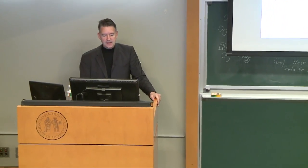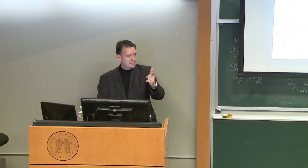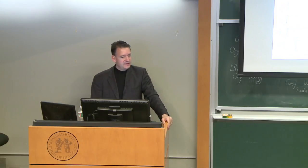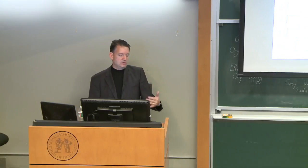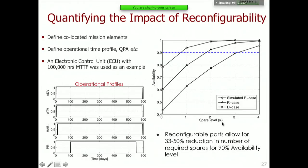Okay, so what's the bottom line here? What's the punchline? The D case here is the dedicated case. This is where there's no scavenging, no commonality of spares among these elements. You have to have dedicated spares. And let's assume you want 90% availability, which is a relatively modest requirement. What it means is you can see the line just crosses below here, this crossover. You need four spares. In your initial spares pool for this electronic control unit, you have to have at least four dedicated spares for a 600-day mission for a unit that has 100,000 hours MTTF or MTBF to guarantee at least 90% availability.